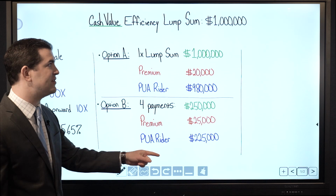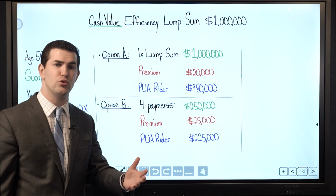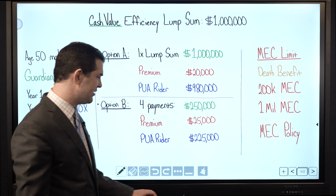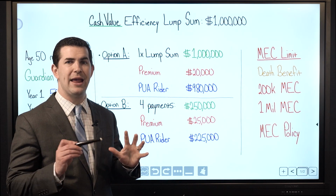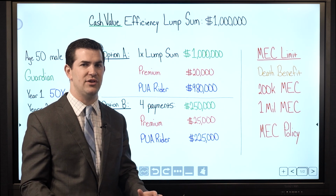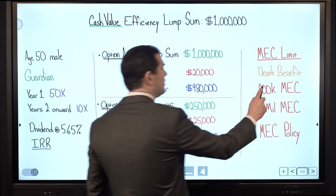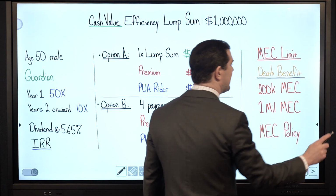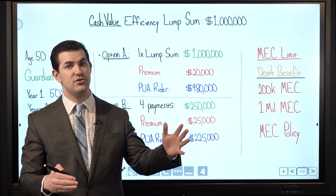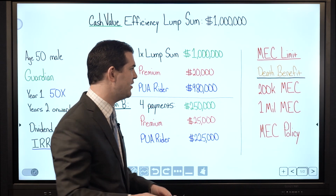I'll add with both of these examples, if he decides, can I keep paying more money in after the fact? The answer would be yes. So before we look at the numbers, MEC limit I want to touch on here, because this is important. What has a direct relationship to the MEC limit on a life insurance policy? It's our age and total death benefit. So the death benefit is the measuring stick that the IRS really uses to determine if a life insurance policy will be viewed as life insurance or a pure modified endowment contract. And I have to deal with taxes if I want to access the cash value.